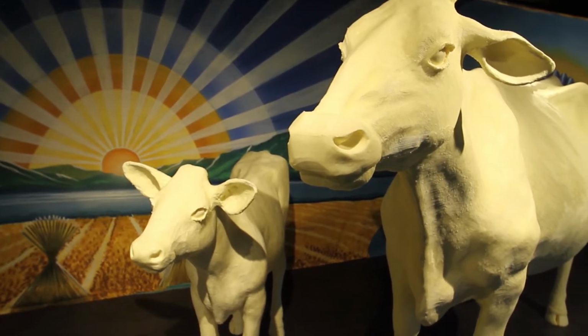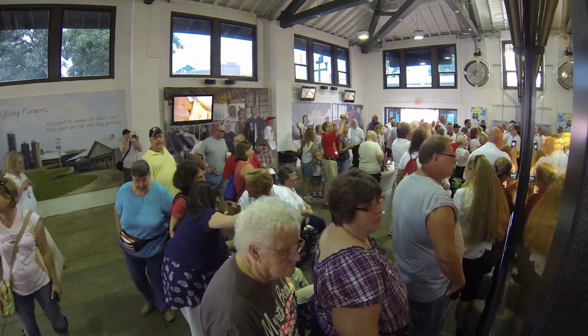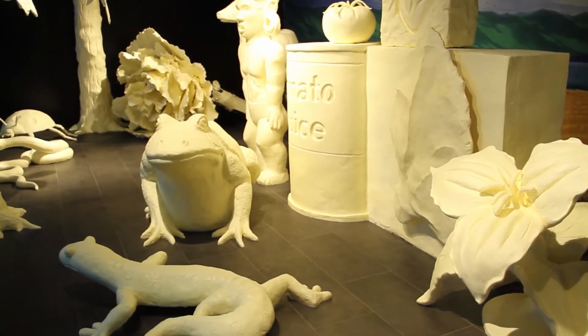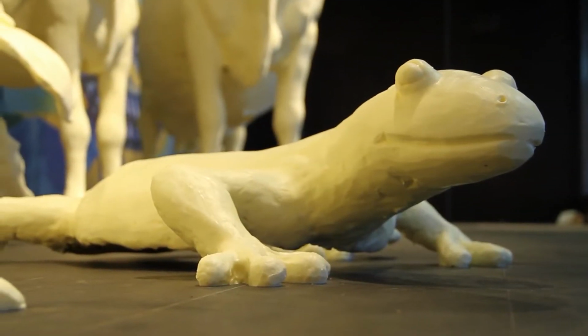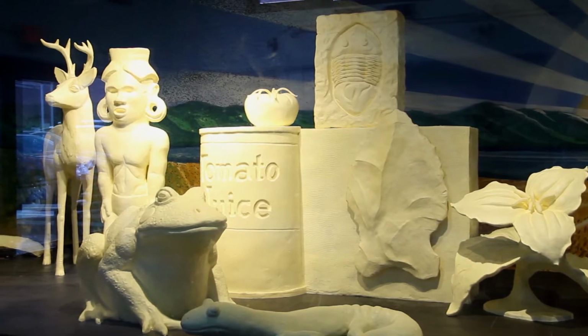Always a favorite attraction at the Ohio State Fair, the butter display has represented popular and positive ideals for more than 50 years. And this year is no exception, as the butter cow and calf share the spotlight with a collage of carefully crafted animals, artifacts, flowers, and foods that represent the rich history and culture of Ohio.